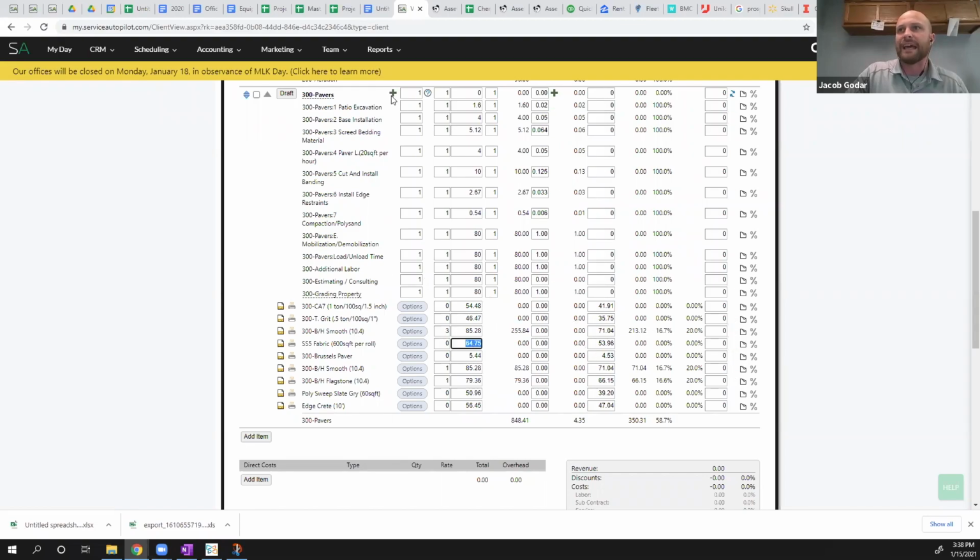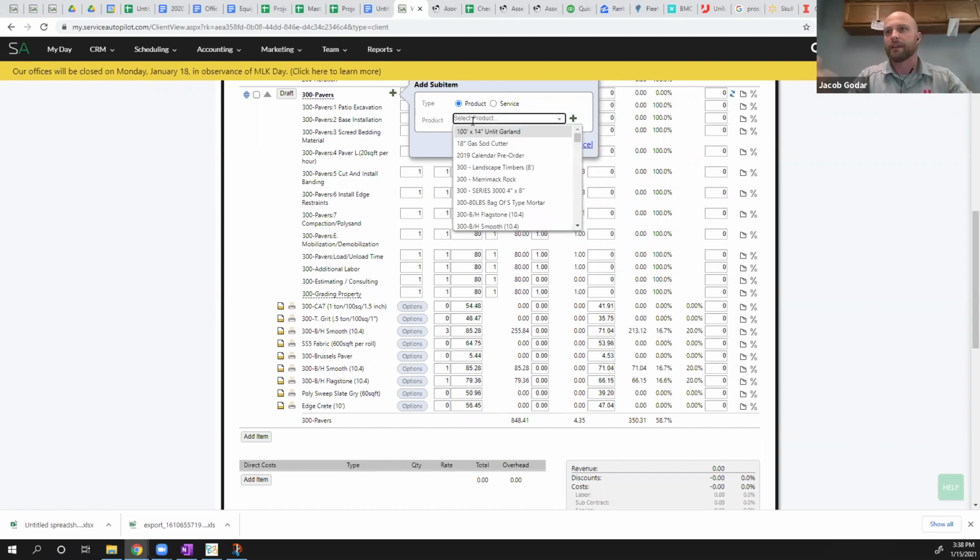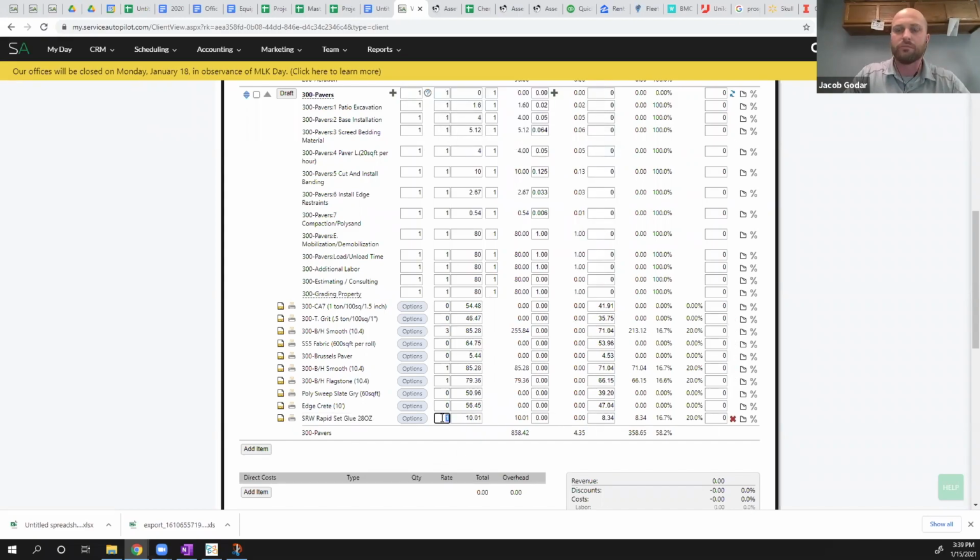If I want to add in some kind of product, I don't think it's on here, but we've got everything in here, and it allows you to use an Excel sheet. We've got all 800 or 900 plants from the nursery in here. If I want to add glue, this is what a 28-ounce tube of glue is. I need 3 tubes of glue. So everything's spot on the money.